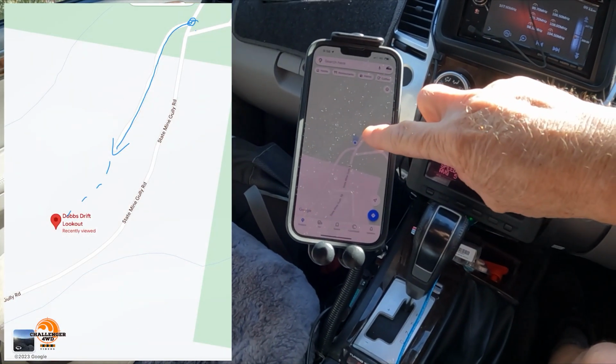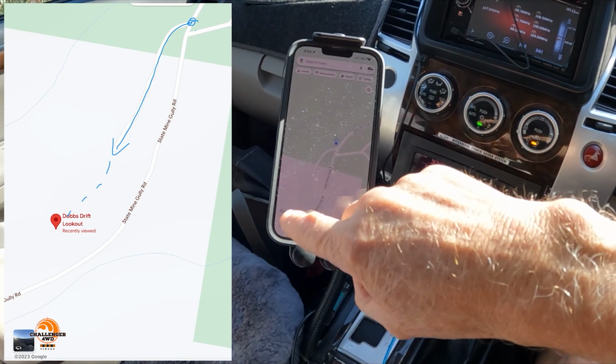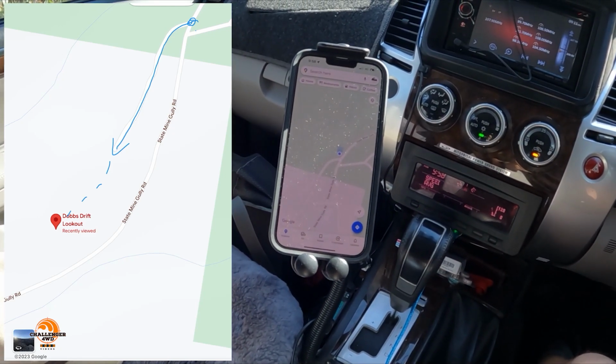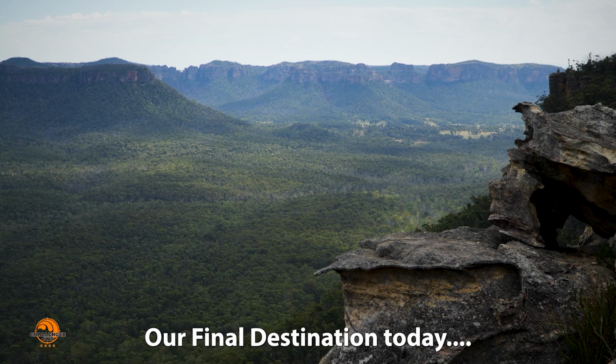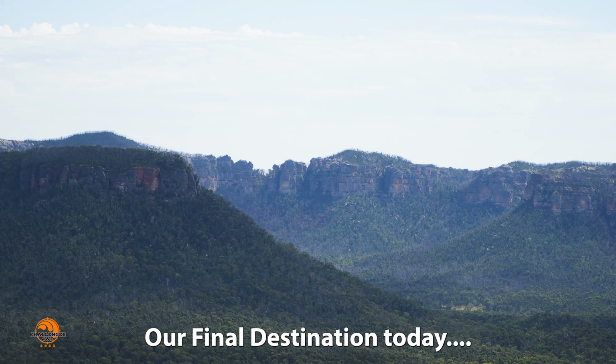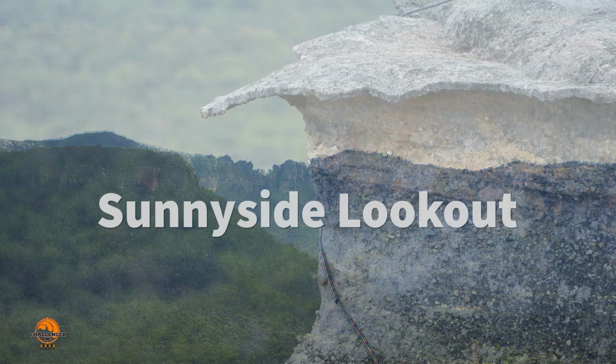Okay, so we are here, and that's that little track there. That's a very interesting track. Got rock steps and that, but it'd be great to try out. Our final destination today is the lookout at the end of Sunnyside Ridge Road. And we haven't done this track since 2021, so it's going to be interesting.